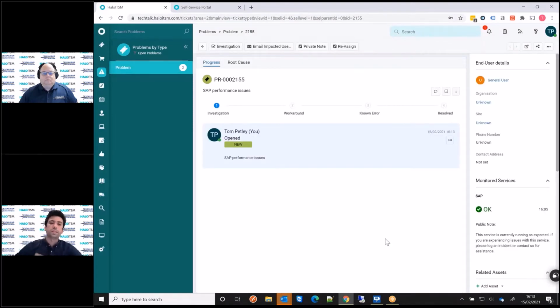And you'll see here we have, again, I don't know if anyone saw the change tech talk, where we have out-of-the-box workflows here. This is just another example of our problem management having a nice out-of-the-box workflow, which just takes you through the standard stages of our ITIL aligned process.